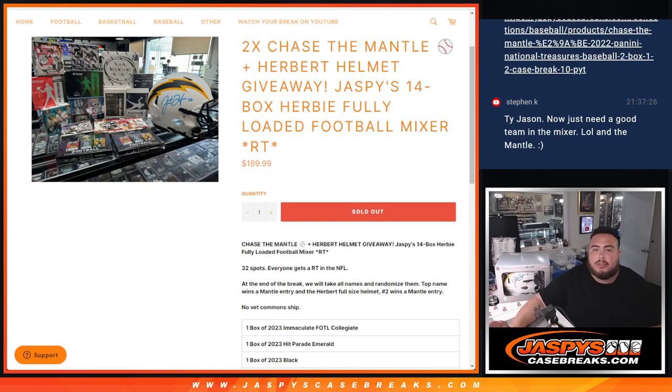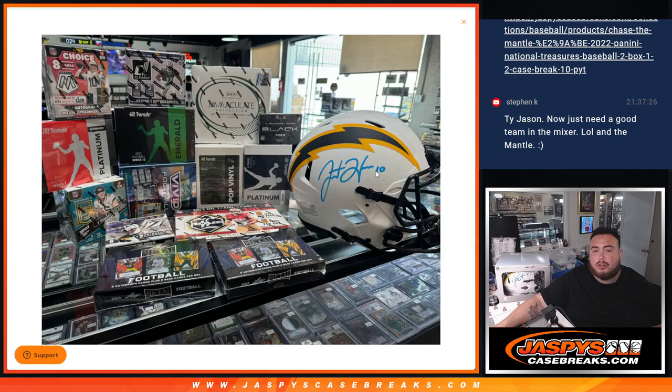We just sold out another Chase the Mantle promo break. This time it's giving away two Chase the Mantle promo spots. This is the Jaspy's 14-box Herbie Fully Loaded Football Mixer Random Teams, guys, where we're also giving away a full-size Justin Herbert Chargers helmet, which is pictured right there. So there's the list, there's the boxes, of course, in the photo of the mixer here.